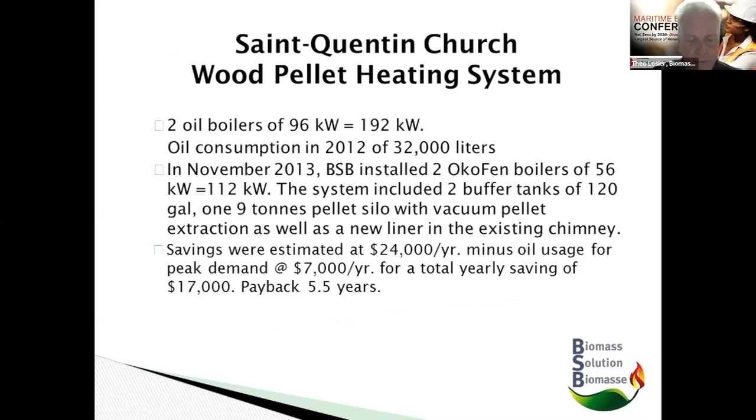The first story will be the church in Saint-Quentin. That's where we started in November 2013. Their original heating system was 2 oil boilers with a capacity of 96 kilowatt each for a total of 192 kilowatt. We installed 2 56 Okofen boilers with 2 119-gallon buffer tanks, including a 9-ton pellet storage inside the church basement and a new liner in the existing brick chimney.